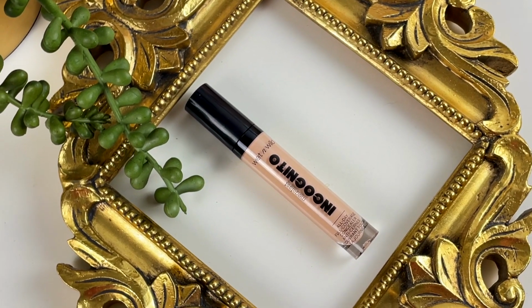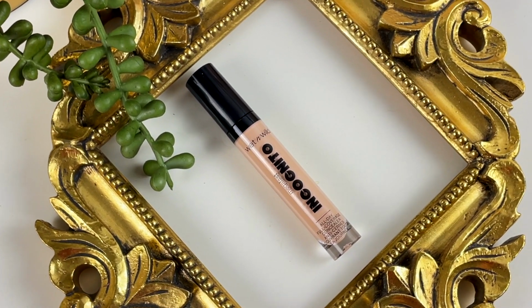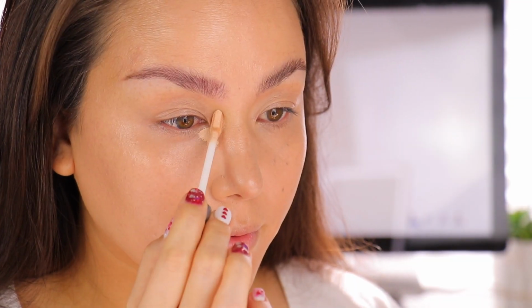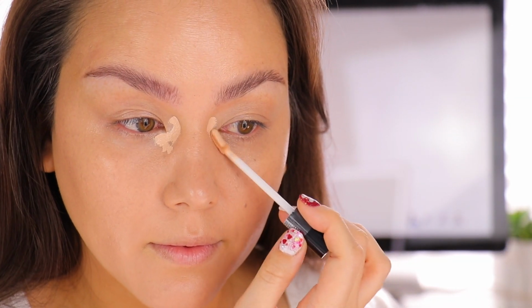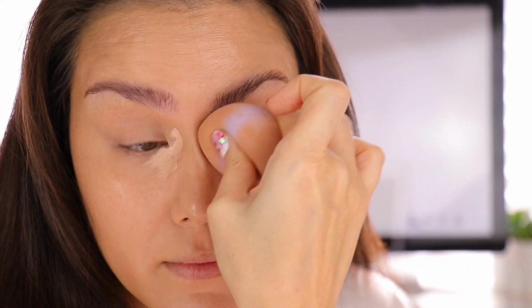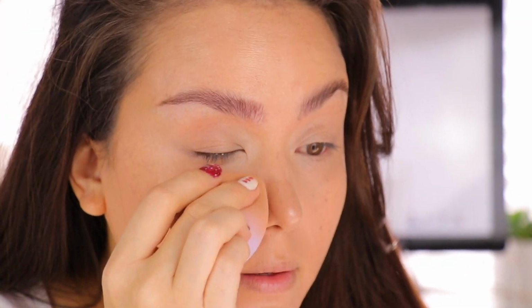I'm loving them. And then the very final complexion product that I got from Wet n Wild, this is their Mega Last Incognito All Day Full Coverage Concealer. I have mine in the shade Light Beige. I'm still kind of figuring out this concealer. I think just because I love my Pony Effect concealer so much, as well as my Too Faced Born This Way, it's kind of hard to compare.